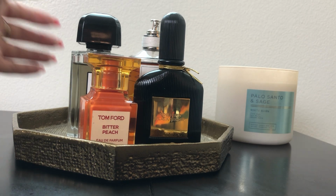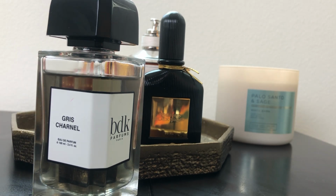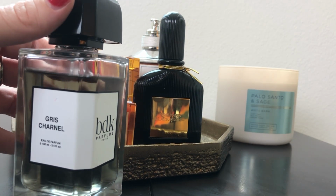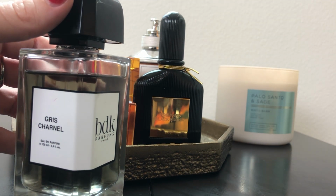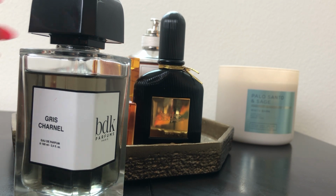So first up, the perfume that I wore the most was definitely Bdk Gris Charnel. This is gorgeous. I absolutely love this. I love the woody notes. I just felt like it was super perfect for the rainy January weather that we've been having here in LA, and it just wore so beautifully. I get really good wear time out of this. I feel like I can wear it in so many different situations and settings, and it's just really beautiful.